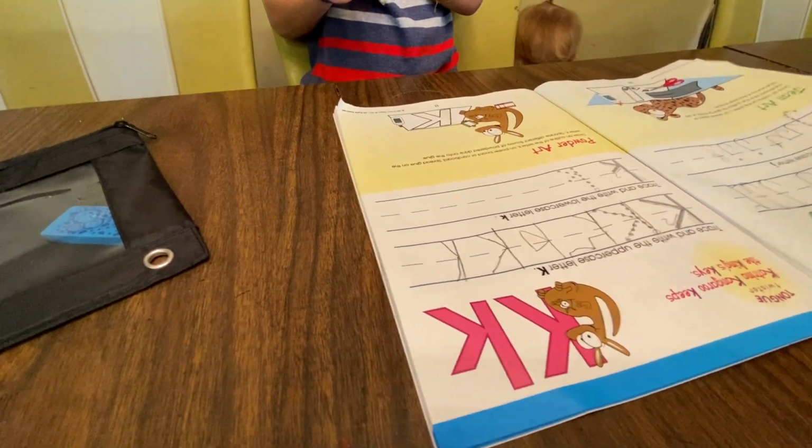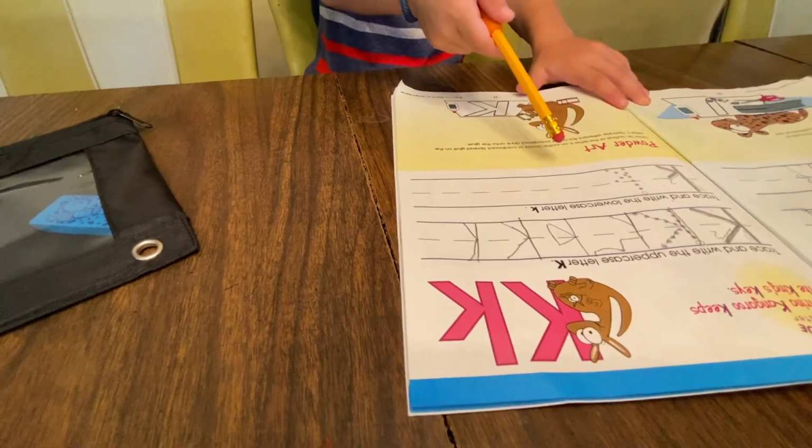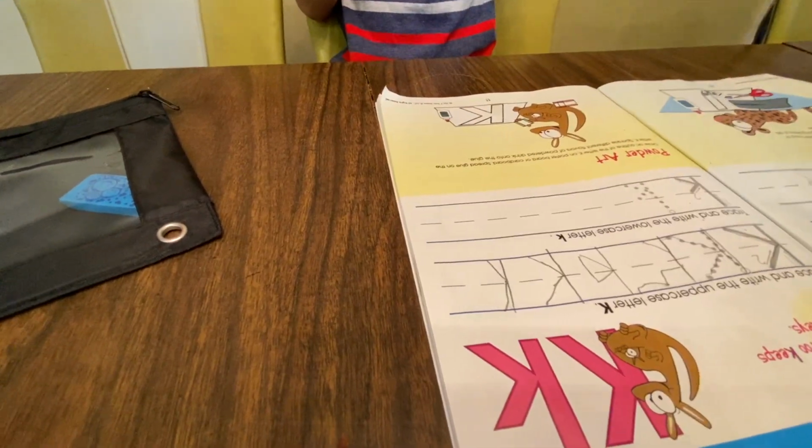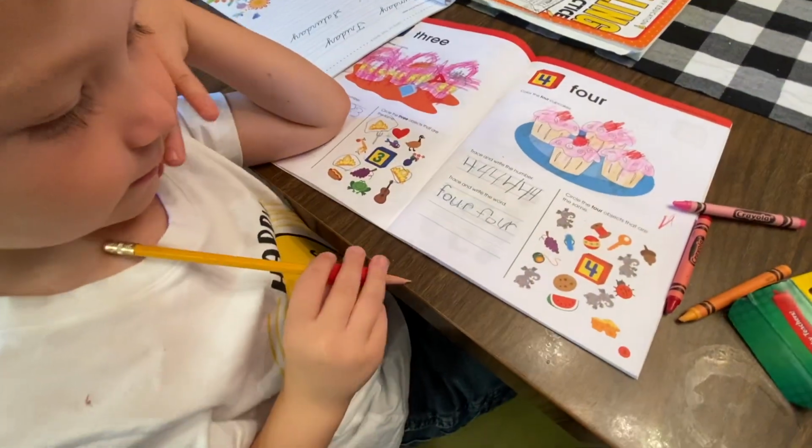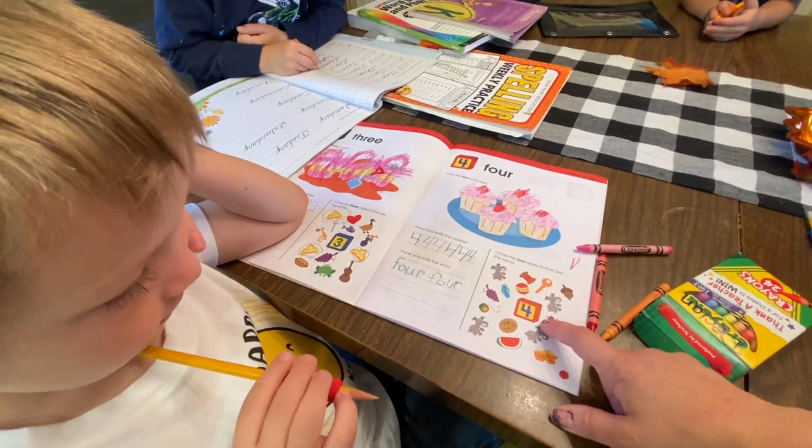Okay. So I think we're going to be done with that for now. I need to do this. I know, but we need to kind of come back and look at what you're doing. So we're going to be done with this one. We'll find something else to do. Okay, so you wrote the number 4. Now it says circle 4 objects that are the same.